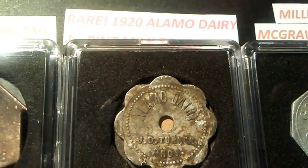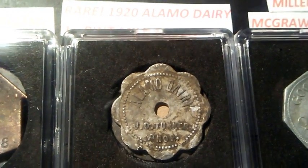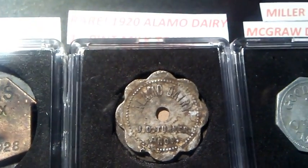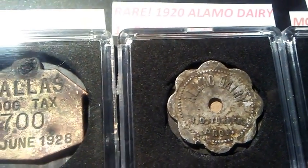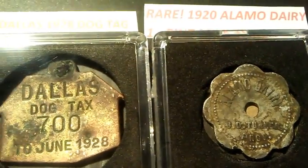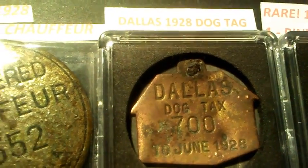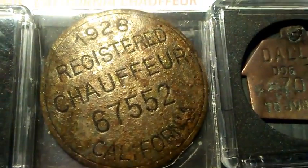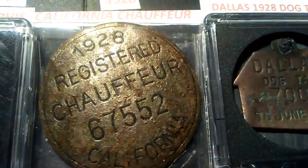Okay, this is one of my favorites. This 1920 or earlier Alamo Dairy milk token, which is not listed in any token book or catalog for the country, for the U.S. The dog tag, Dallas. One of my other favorites from out of state, 1928 California chauffeur's badge.